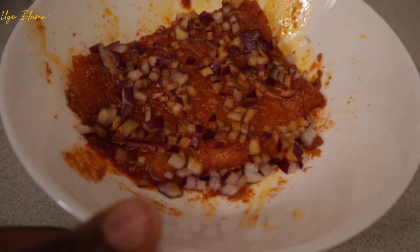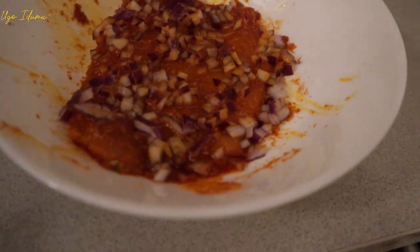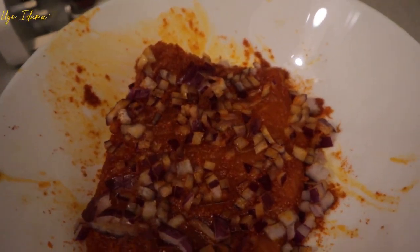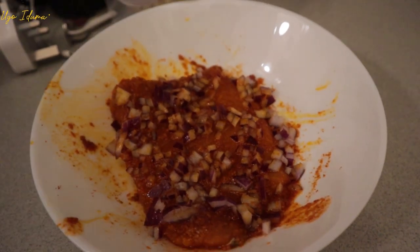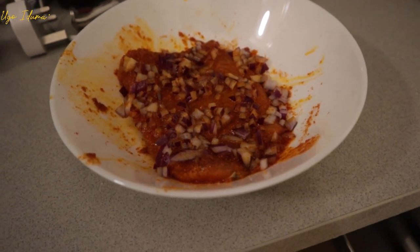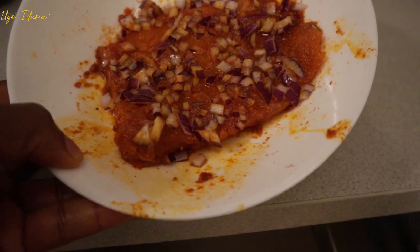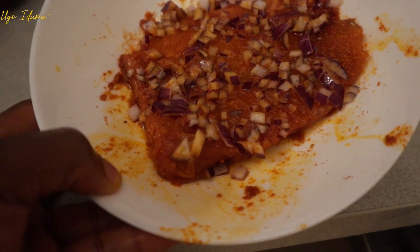Well, this is how I'm having it. I'm feeling like a hardcore, I don't know, this is just pepper, like 2 tablespoons, not even teaspoons, and salt and onions. This is gonna be spicy. Pray for my toilet though, that's all I can say. Pray.